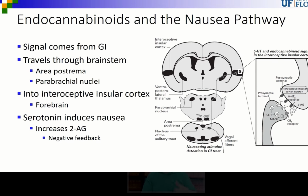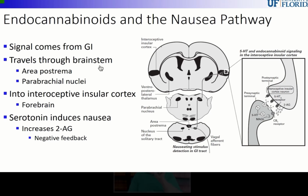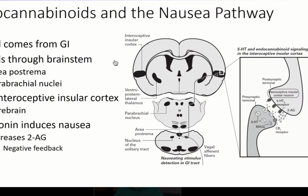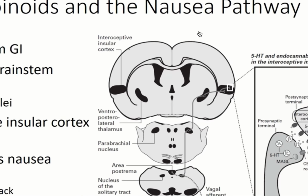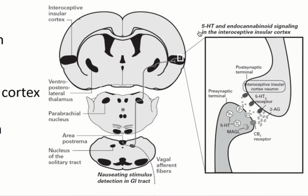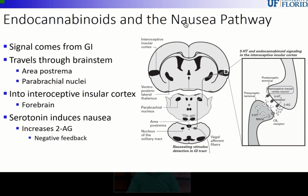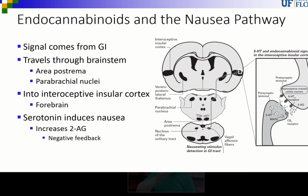Serotonin release causes nausea. While it is increasing serotonin levels, it is also increasing levels of 2-AG. Now, 2-AG is an endocannabinoid, which is going to reduce nausea and vomiting. And so this is a negative feedback loop. While the body is purposely inducing nausea and vomiting, it is activating a negative feedback loop so that this nausea and vomiting should be temporary and short-term and won't continue to get worse. So that is cannabis in nausea and vomiting. Very clearly, there is a potential role for the use of cannabinoids, the endocannabinoid system, and the cannabinoids in preventing these moving forward.